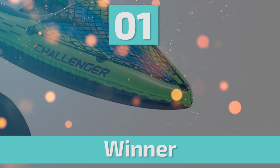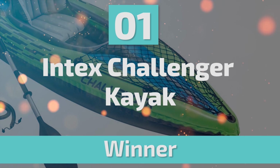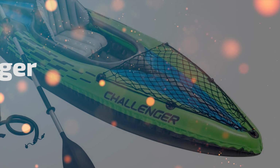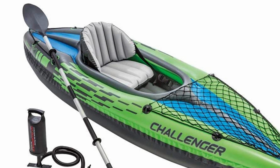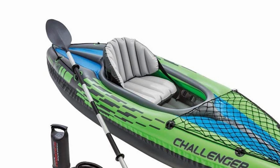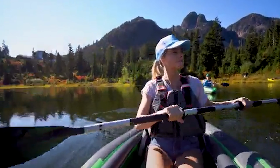From performance to price, from design to durability, the last product on our list is the best out of all we've reviewed. Number 1. Intex Challenger Kayak. If you are interested to use an inflatable kayak for your convenience, why do not pick the Intex Challenger Inflatable Kayak? Enjoy more outdoor adventures with the Intex Challenger Inflatable Kayak.